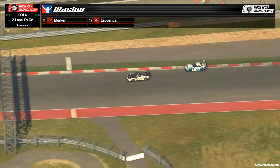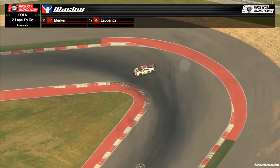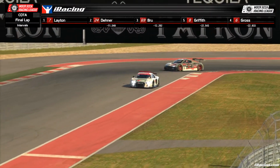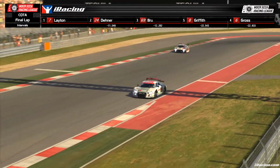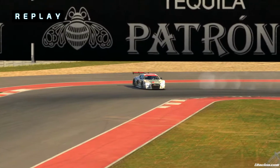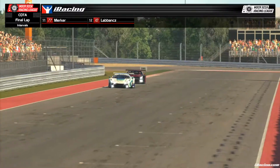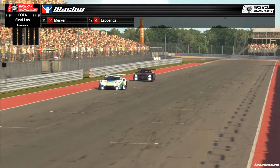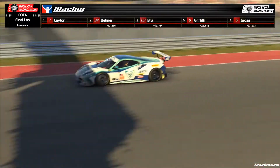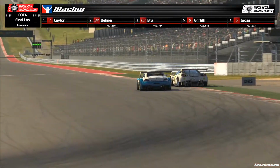We'll see if Griffith has anything to say or fight back with here as they come to collect the white flag next time by. Chickle's gone around in turn number 15 as the white flag does fly for race leader Thomas Layton, and Chickle just, again, slow speed instability on the Audi and just loops it around. So we go back up to 2nd place because now Daner has 1 more lap, 2.6 miles to hang on to 2nd place. Meanwhile, for 4th, here comes Griffith back up the inside of Daniel Gross.